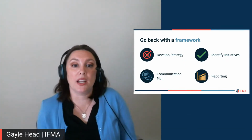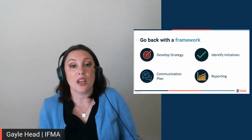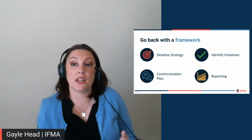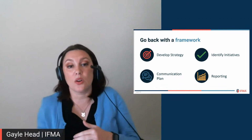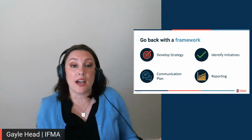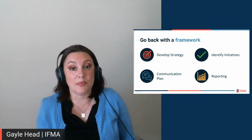Once your communication plan is going strong, that's going to help you identify those initiatives. What do you need to do? Okay, so we've already changed out the light bulbs. Check. Next step is X. So let's figure that out. And then the last step is going to be reporting. So what's measured gets monitored, gets managed.